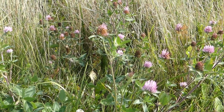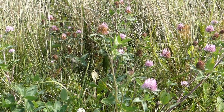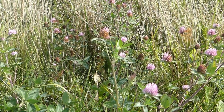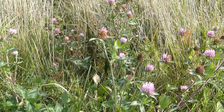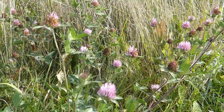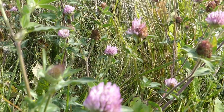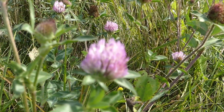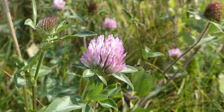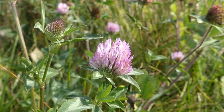Interestingly, it became Vermont's state flower in 1895, representing Vermont's farms and fields. Farmers have a long history of growing this as food for their livestock, and honeybees gather the nectar in order to create a beautiful, beautiful honey, red clover honey.